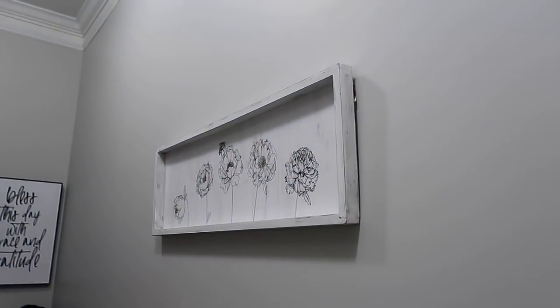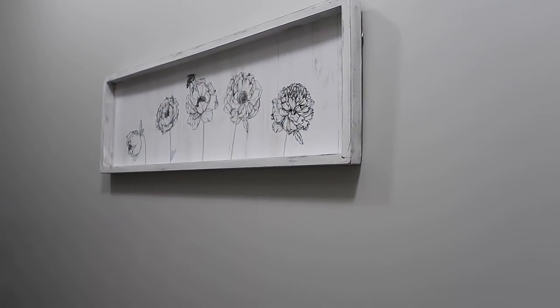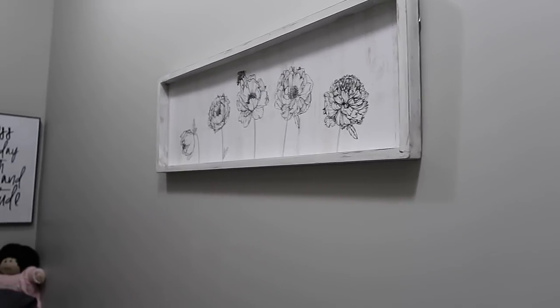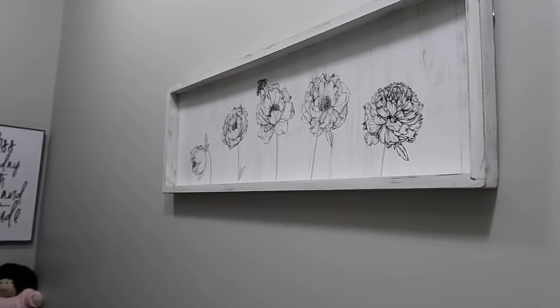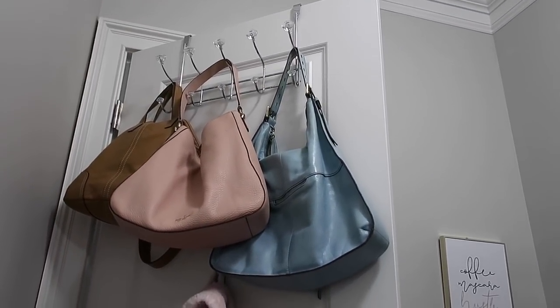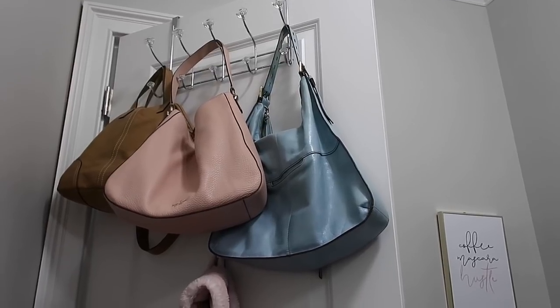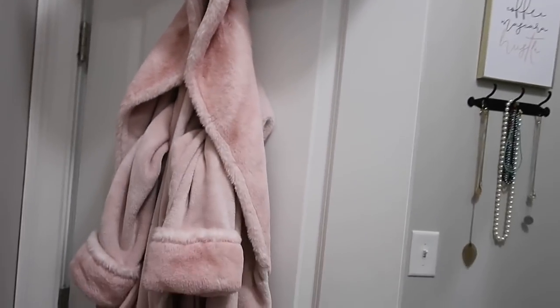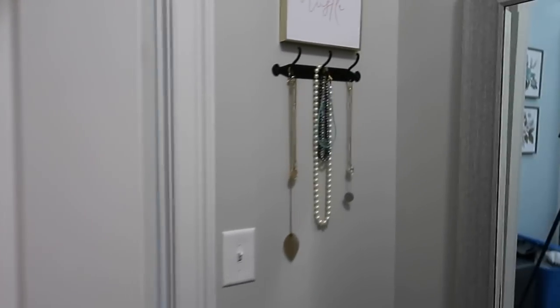And this little print here that we got at Hobby Lobby, I was able to use a 40% off coupon for that print, and I just like the white and black there. And then up here, I got an over the door hook thing, and I put my three purses there. And then there was already a command hook on the back of the door, so I just hung my robe on that. And that is pretty much everything.